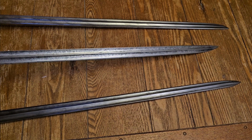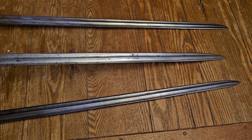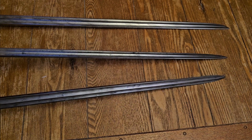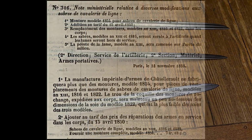What can be used, however, is the testimony of General Marais-Monge, who reported that some units modified the back of the blades to make them more pointed for better thrusts, but never to the point of being like a spear.